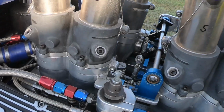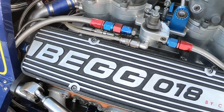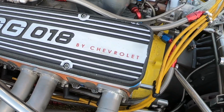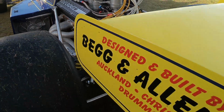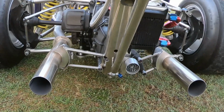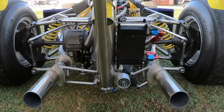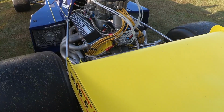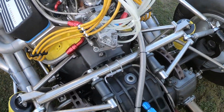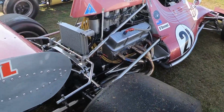It was out doing demonstration laps. Outstanding. This was a stunning car actually, really well restored, looked after. Just sitting there. Really does amaze you at the engineering that these guys used to do back in the day.